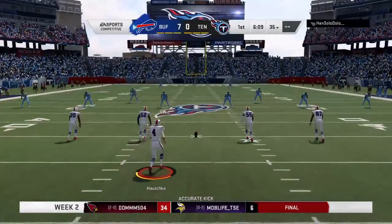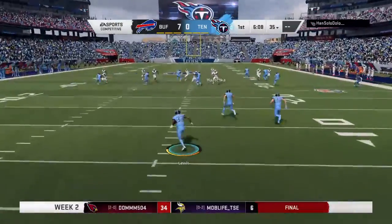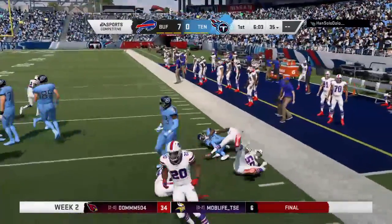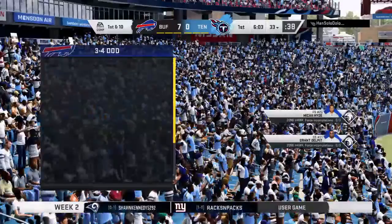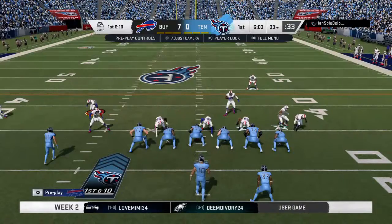Hauschka now to send this one away following the score. Fielded about a yard deep. And a good effort on the return there. Gets him across the 30 to the 33-yard line. So they'll come up first and 10 now from the 33.